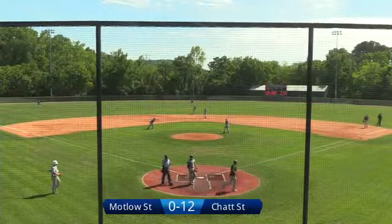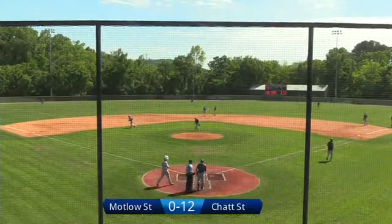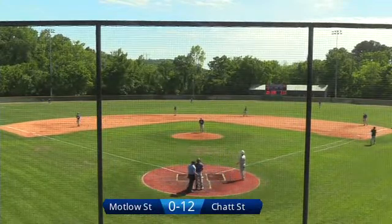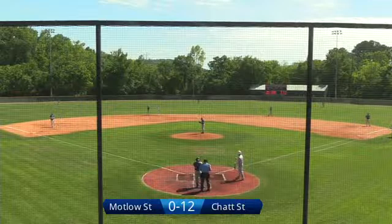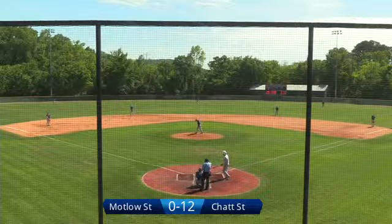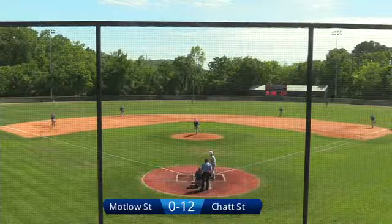And we're back at it after the 7th inning stretch. In the top of the 7th inning, the Chat State Tigers have a 12-0 lead. Stepping into the box for the Motlow Bucks is number 30, Reagan Tomlin. Reed Leonard's been very, very efficient so far in this game, only letting up 6 hits but no runs.